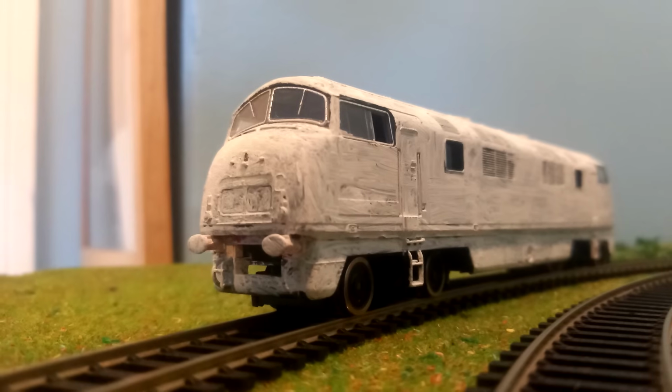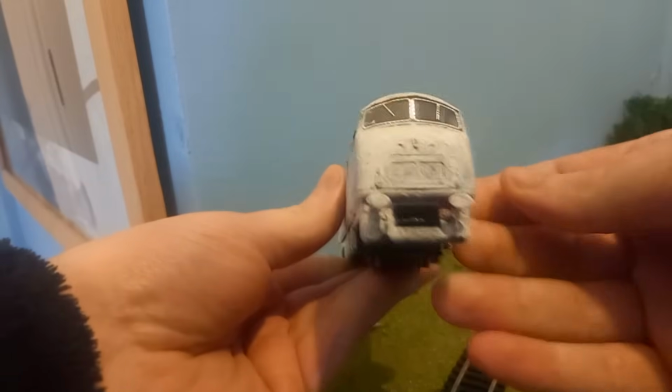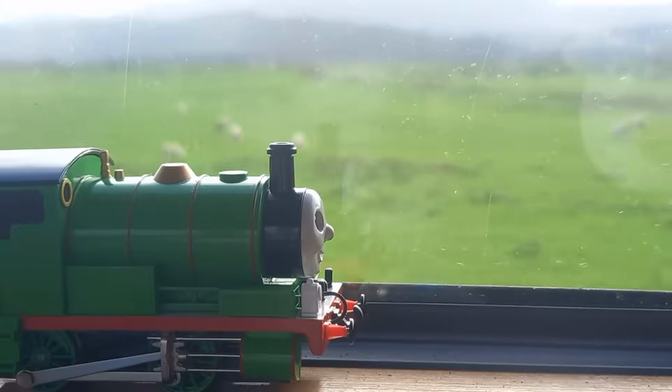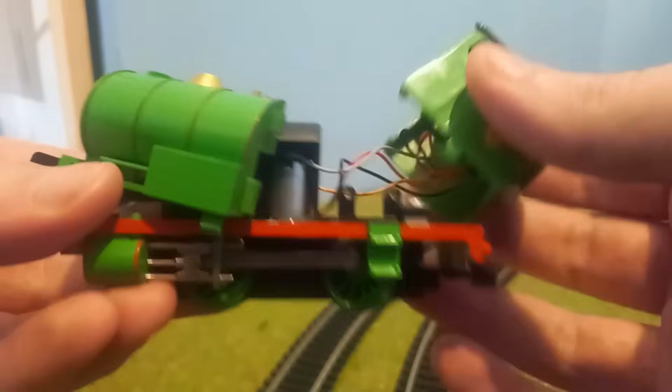I also got a Warship Diesel around this time too at the Wexford Model Train Show after the riot. He was also recently painted into a white livery, and I hope to make him into a model of Diesel 10. And the last train I got in this era was my Bachmann Percy at the Tallaghclin Railway during my Journey Beyond Ireland experience. And here he is!